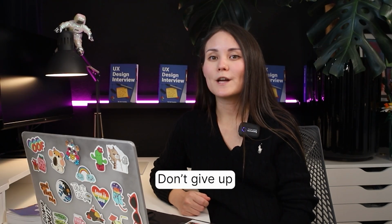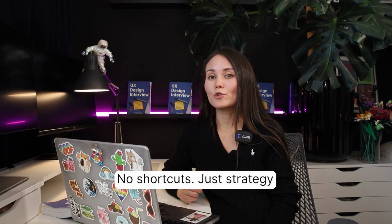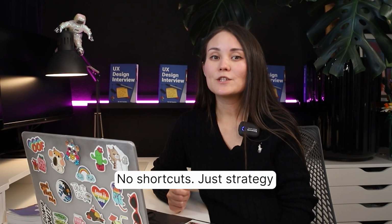So to wrap it up, if full-time FAANG roles feel out of reach right now, don't give up. Contract roles are real, valid, and valuable ways to get your foot in the door. They are not a shortcut, but they are a smart, strategic step forward.